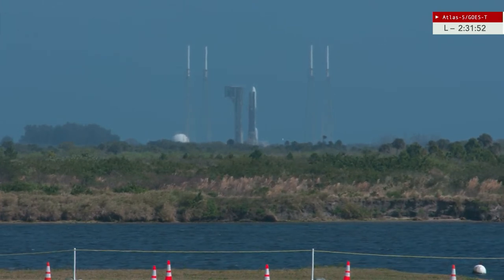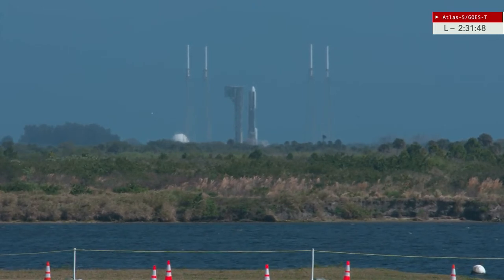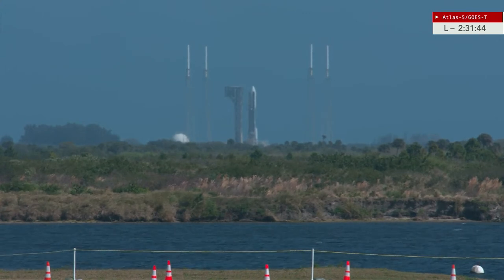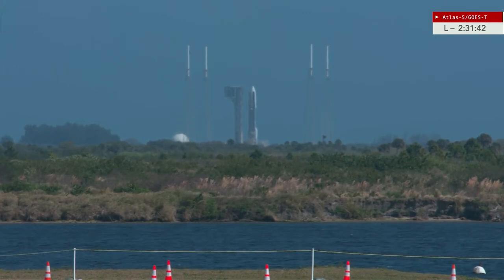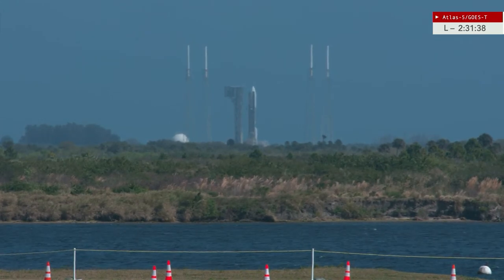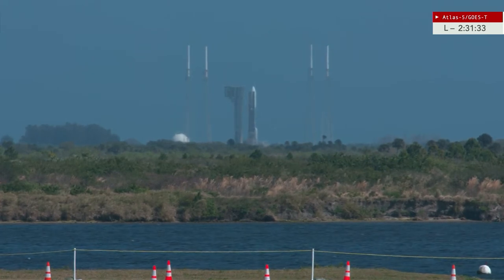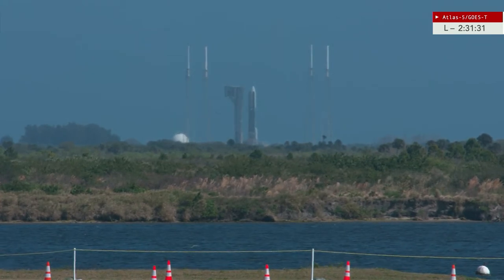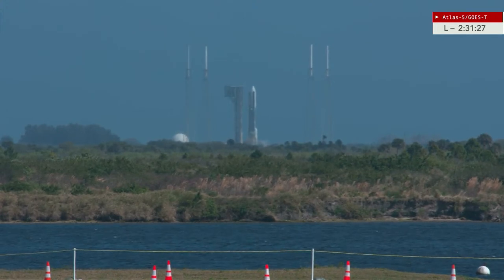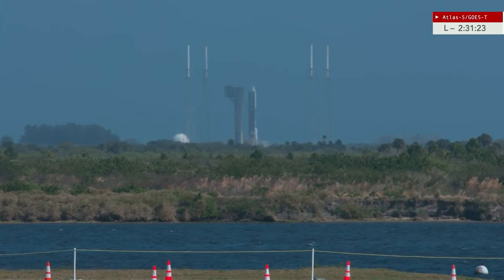At this time, all weather constraints are currently observed green. However, as I mentioned a moment ago, there is a 30% chance that the weather conditions could toggle red during today's launch window. 70% chance that conditions will be go for launch. And with the two-hour window, ULA will have some time to wait for conditions to improve if the weather is no-go for the opening of the window at 4:38 p.m. Eastern Standard Time.